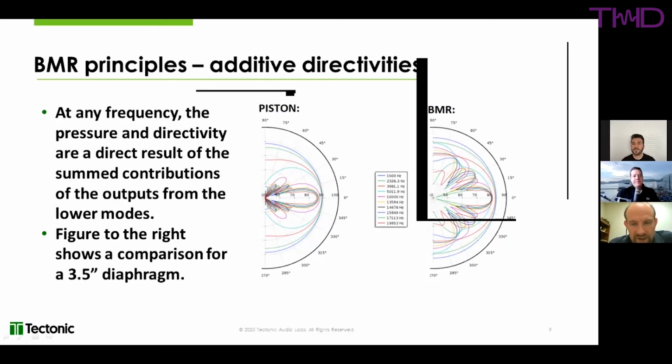So essentially the blue one is at 1 kilohertz. The green one is at 2.3 kilohertz. The red one here is at just under 4 kilohertz. So by 4 kilohertz, you are probably about 8 dB down over here. And even at 45 degrees, you're probably about 4 dB down or so.